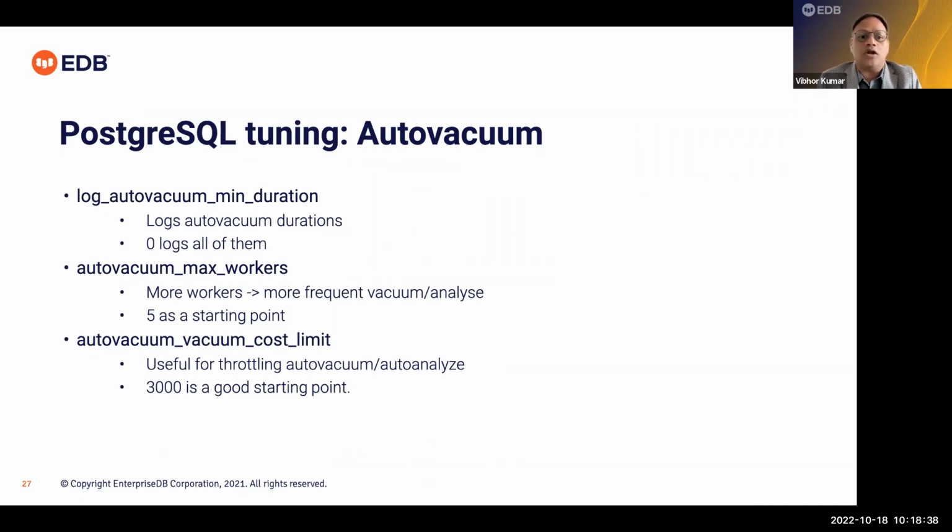So log_autovacuum_min_duration, we recommend to set to 0. This would give visibility into the performance of autovacuum on a system, because whenever autovacuum kicks in, the information gets logged into the log file. You can look at the information and decide if you need to add more autovacuum workers, or if you want to tweak or tune the autovacuum work_mem, or if you want to tweak the autovacuum cost limit to reduce the IO spikes on the systems.